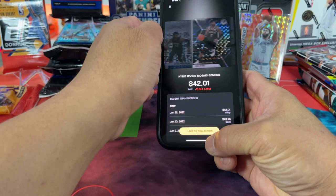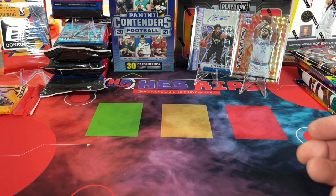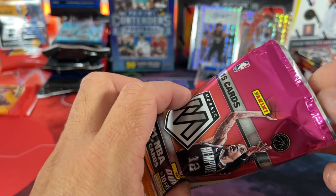And that's Mosaic. That's a Mosaic one right there. Crazy, man. I mean, it's probably like a $5 auto any which way. Really weird that this was opened like that. It wasn't even sealed. Panini needs to do better.